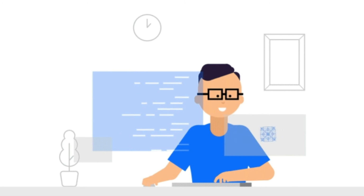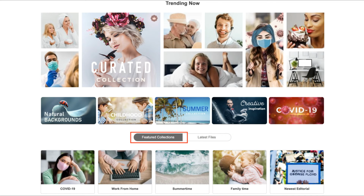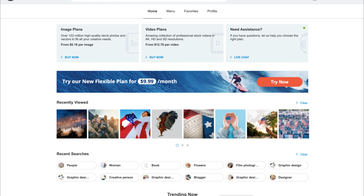It is a great place to find photos for your blog posts, social media posts, presentations, and more. Number 5. Deposit Photos. Deposit Photos is a stock photo website that offers a wide range of images to suit any need. The company was founded in 2006 and has been growing ever since.